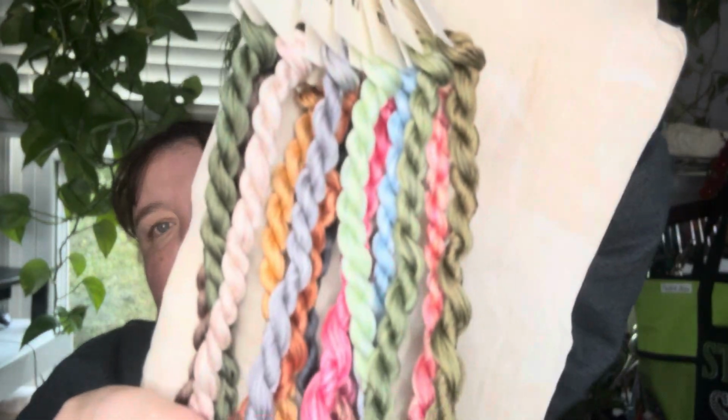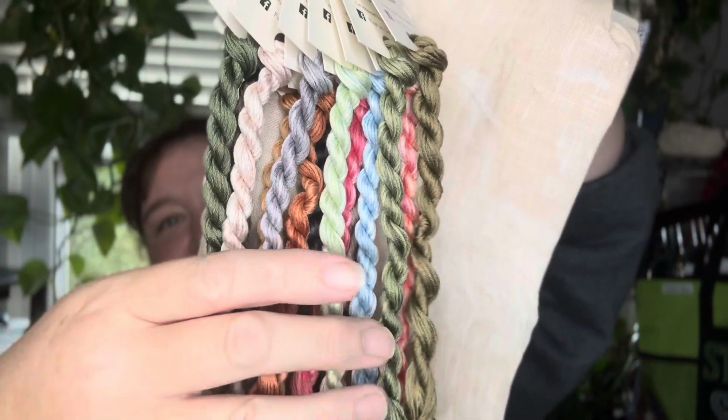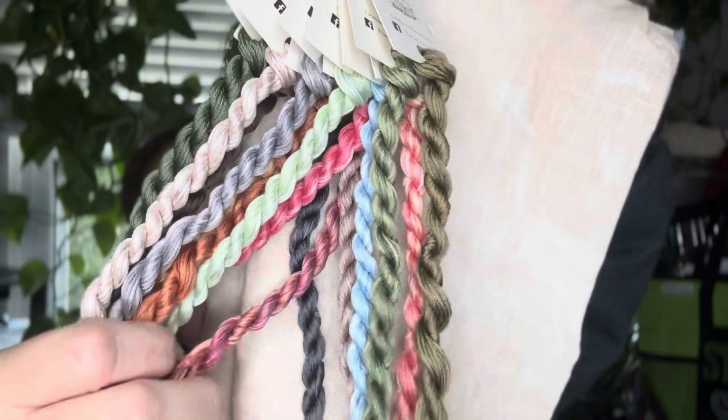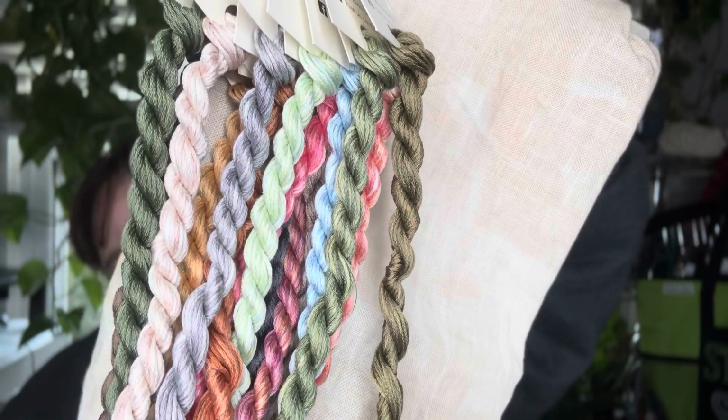And she overdyed floss for that. Aren't they pretty? Lots of variegation in here. And this should be enough floss for the entire series. So I treated myself to that.